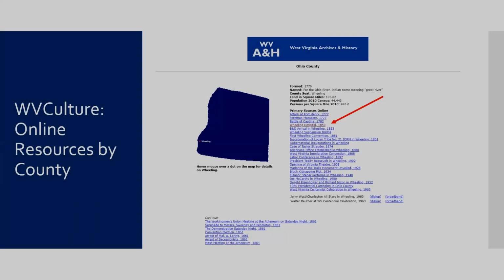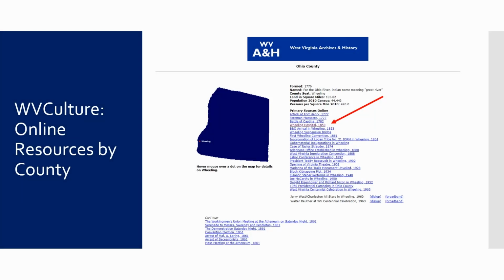So for this example, I clicked on Ohio County, and the page provides a snapshot of the county and then a listing of online primary sources. So scrolling down, you can see there's a listing of Civil War related sources for the county, and then you can't see it on this image, but further down the page, there's also a listing of websites where you can view various photographs, links to biographical information, and then other secondary sources for the county.